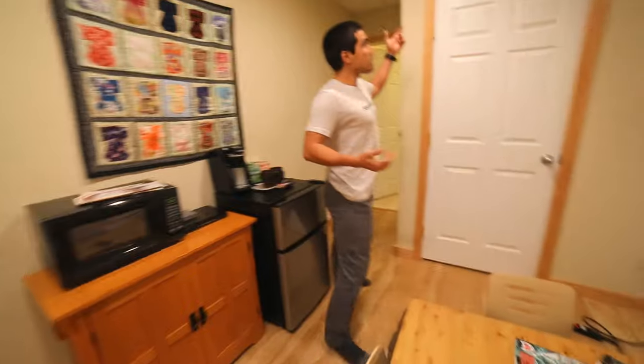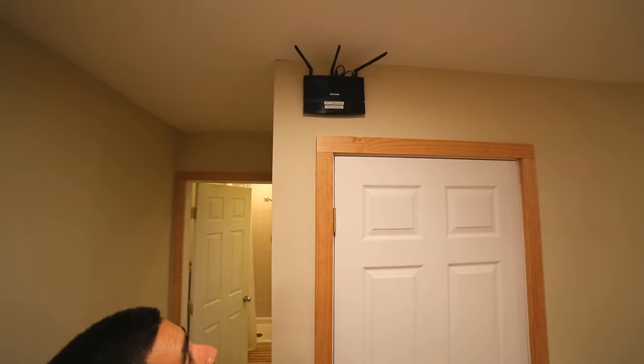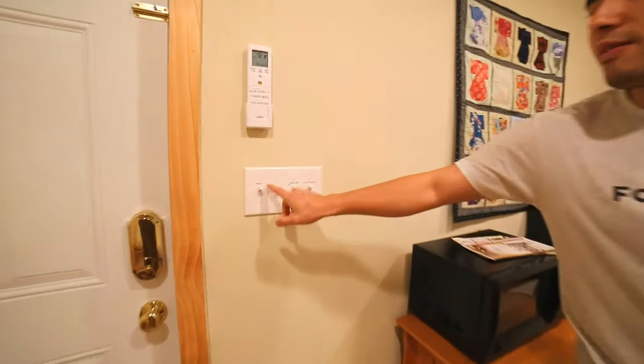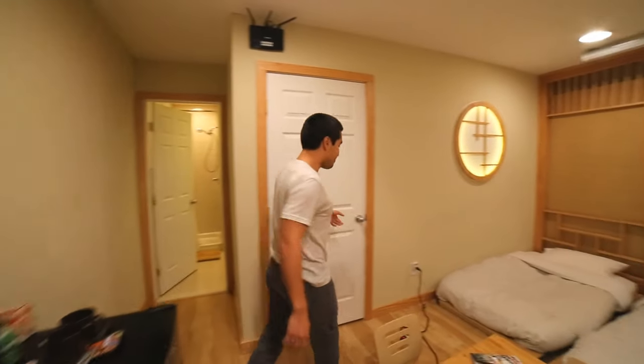So again, just trying to make things really easy, labeling on the router, hey, the Wi-Fi is this and the password is that, and just trying to make things as friendly as possible. Again, even here on the switches, we have our main light switch, the window and the exterior light switch, and how to cool, heat, and dry the unit. Just trying to make things as simple as possible.